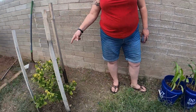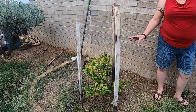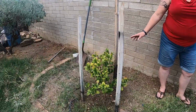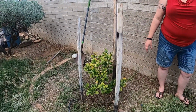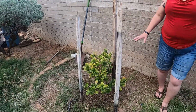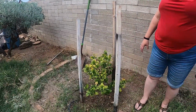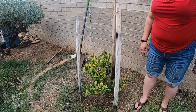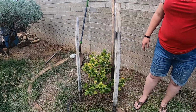I've got a dwarf lemon tree that is struggling. The lime tree I bought with it died, but this one has persevered. This is now its 2nd spring. It's still not producing any fruit. Produces lots of flowers, but not any fruit. So we're playing with the soil here. It's definitely a clay soil. Playing with the amendments and getting it going, but it looks a lot better than it did last year.